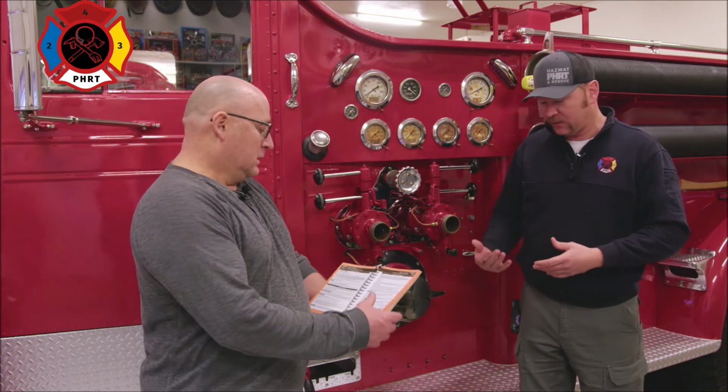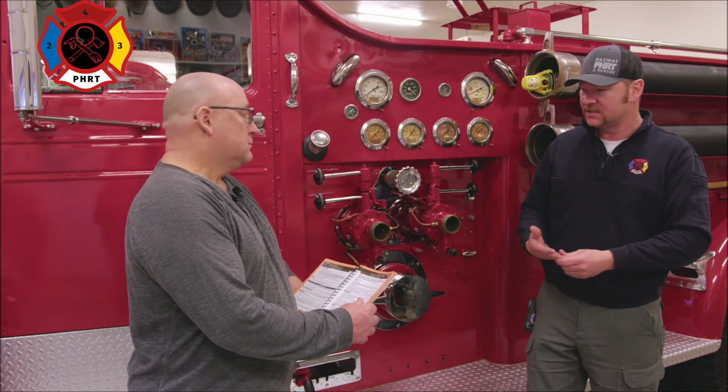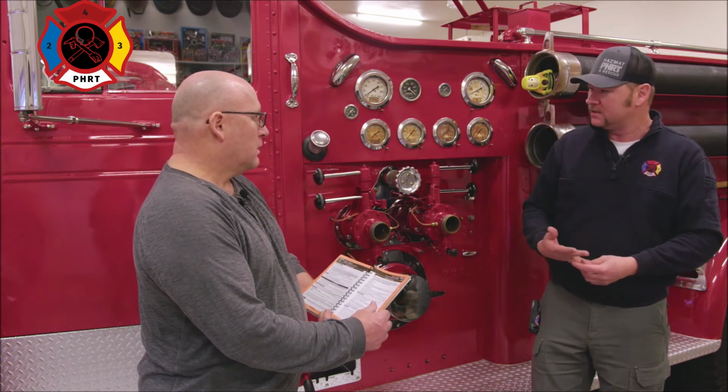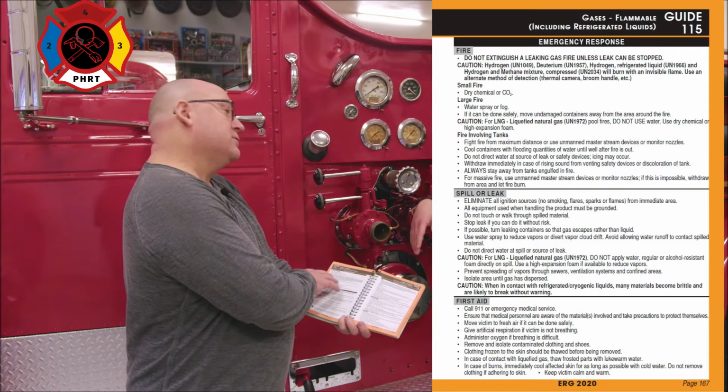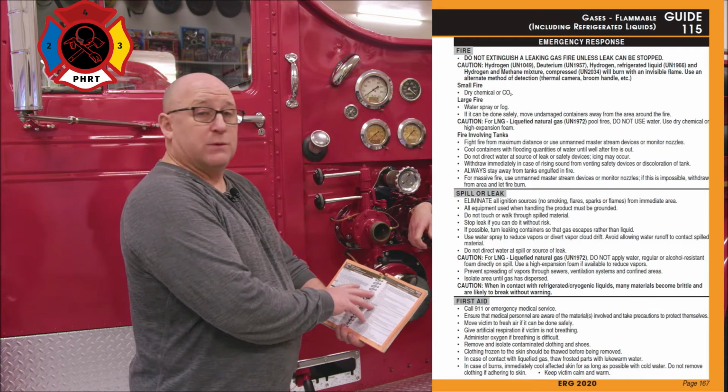What about the operations side, which gives us our incident action plan of either fire, spill or leak, or first aid? I think we're probably looking at spill or leak, I'm guessing. Maybe we probably need to take a glance at some of the fire things as well. Well, considering the potential hazards, fire is listed first. Let's go ahead and look at the fire emergency response guidelines.